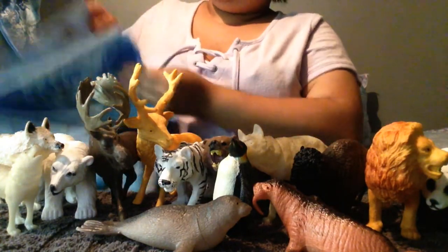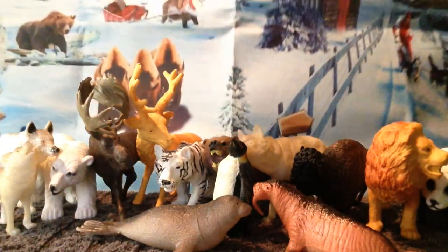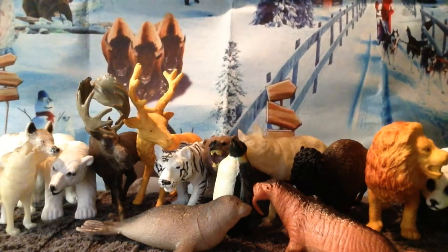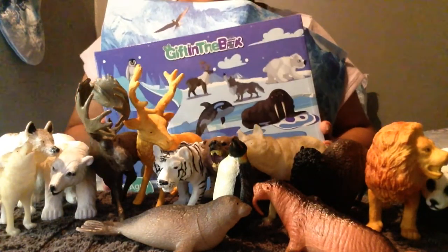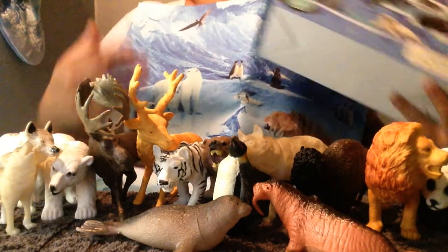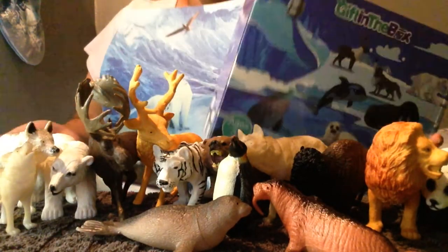And to top it all off, here is the fantastic playmat they sent. Thank you so much, GiftInTheBox, for sending me all of these Arctic animals and this giant playmat. This is awesome. It's winter's coming up. It's the perfect time to get one. Just thank you so much.